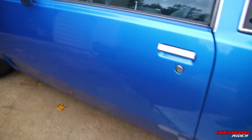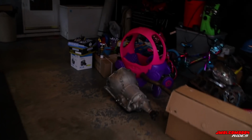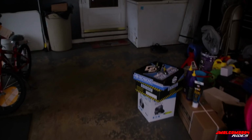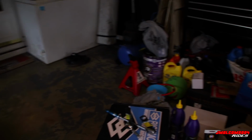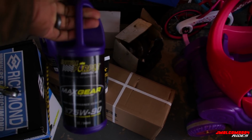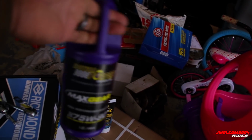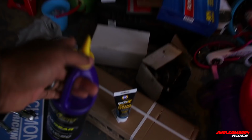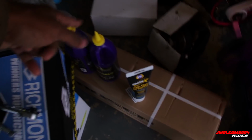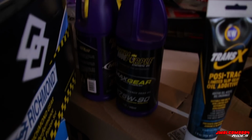So I got everything needed. Let me see. Let's go in here. I got everything needed, y'all. I went to AutoZone last night and got the rest of the fluids and stuff. I went with the big boy fluid this time, the Royal Purple. Yes, indeed. I fell in love when I used their break-in oil, man. They really make some good stuff. It's high, but it's some good oil, man. I like Royal Purple, everything there, except the regular cars.